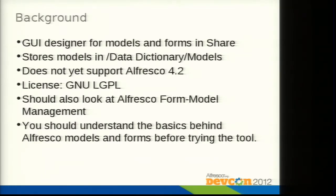What I found with both of these tools, these are not tools for you to sit down and learn how Alfresco models work. You don't get that much hand-holding. So I actually found that even though I've attended training and read quite a bit, I still had to go look up some additional stuff and ask Jeff a question or two as I was playing with the model designer.